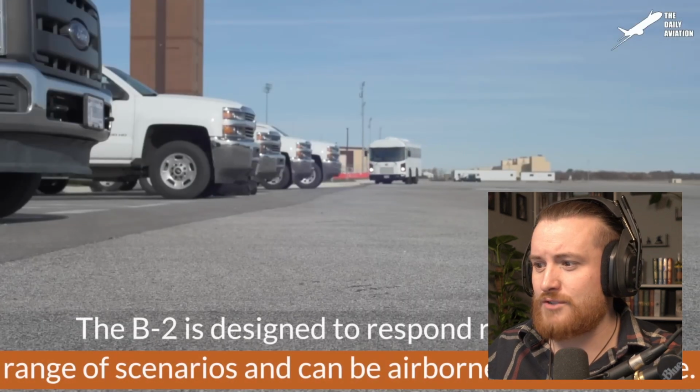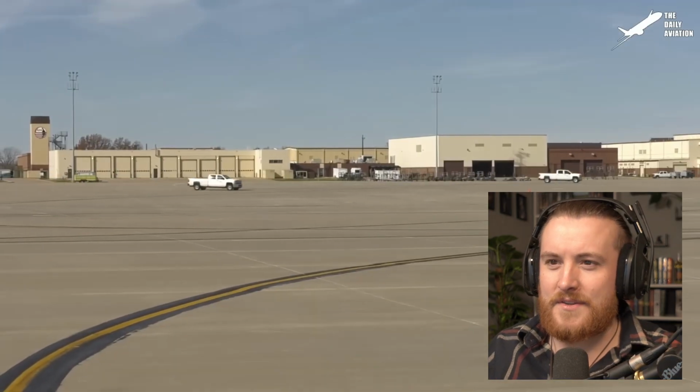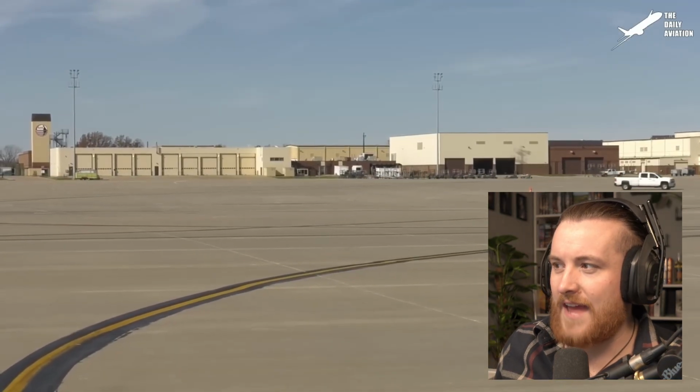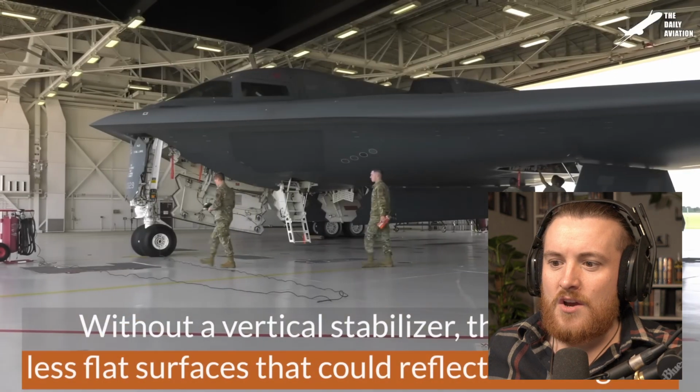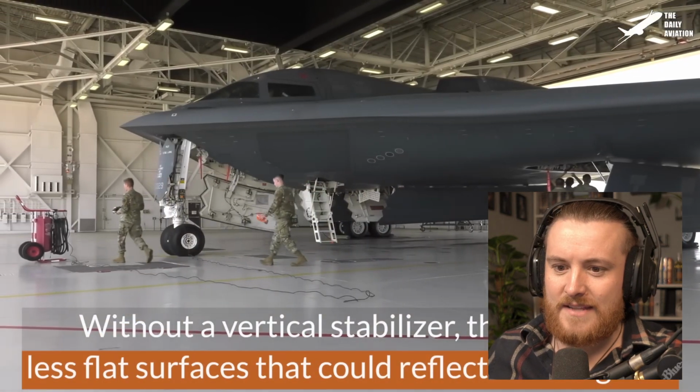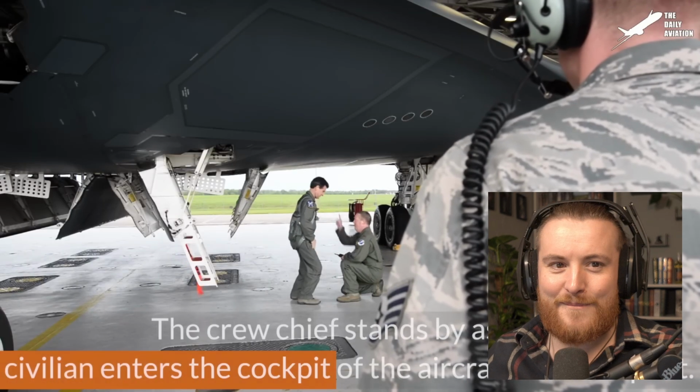The B-2 is designed to respond rapidly to a range of scenarios and can be airborne in a short time. You say that, but these big bombers I bet take a while to get in the air. This is sped up a bit. Without a vertical stabilizer, the B-2 has less flat surface that could reflect radar signals. Interesting. The guy's a unit. See how tall he was? This guy's like, get that camera out my face.